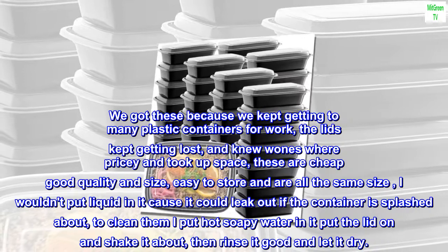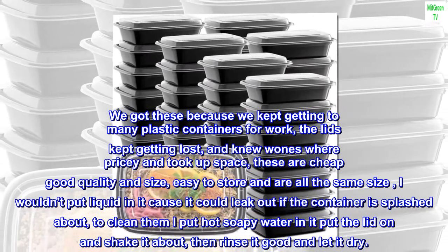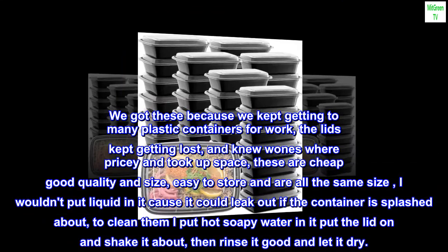I wouldn't put liquid in it cause it could leak out if the container is splashed about. To clean them I put hot soapy water in it, put the lid on and shake it about, then rinse it good and let it dry.